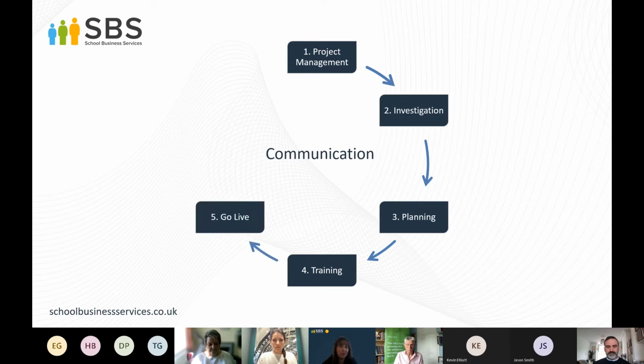Then, important, go live. Will you get extra support in those first few days? Do you have a dedicated contact for that first week where you're finding your feet? It's important to feel supported throughout.